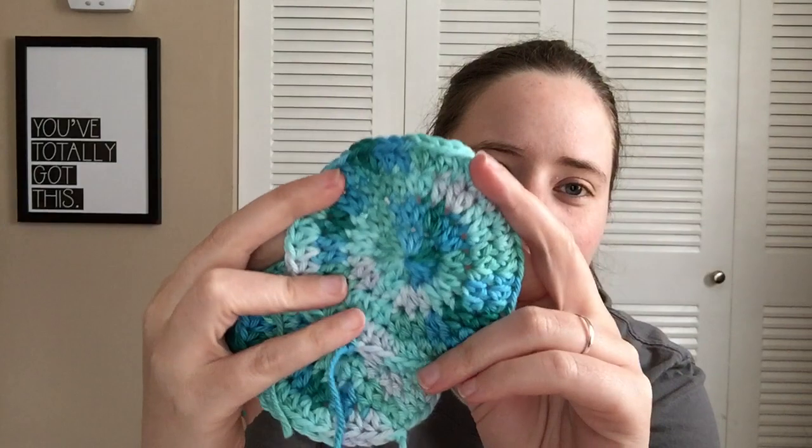I gotta weave in the ends still. And then I made myself 4, which are already, some of them are in my bathroom and some are in the dirty laundry because I've used them. And then I made the girl that I babysit 2 or 3 of them. So I made a bunch of face scrubbies.